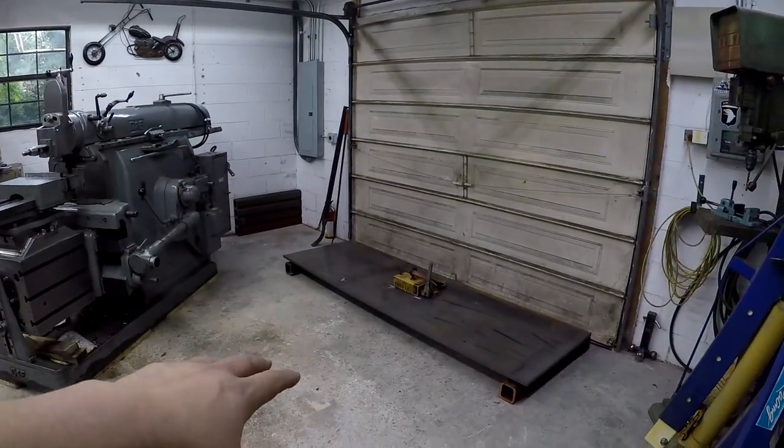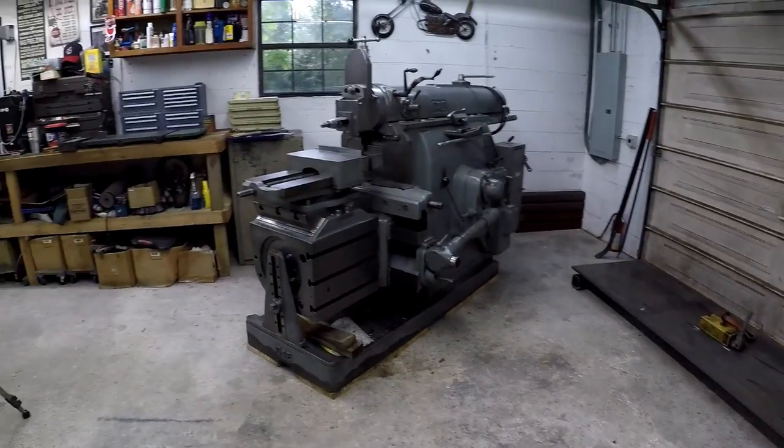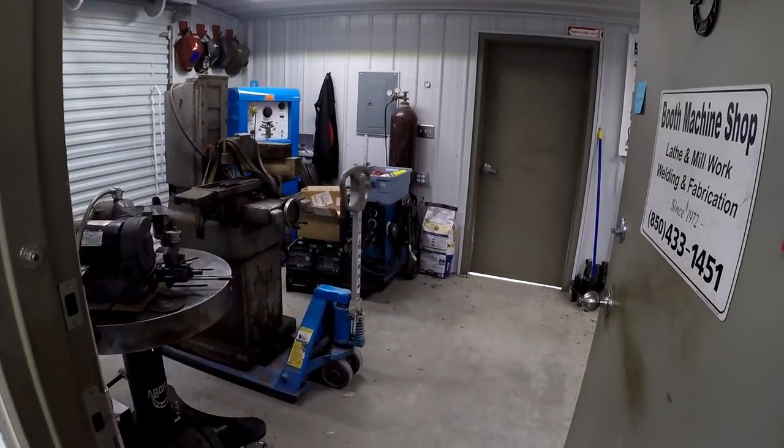We got this coming up, but before I get to this, I have another welding project that I'm gonna get started on, and we are gonna put the Everlast welder to use finally, okay?